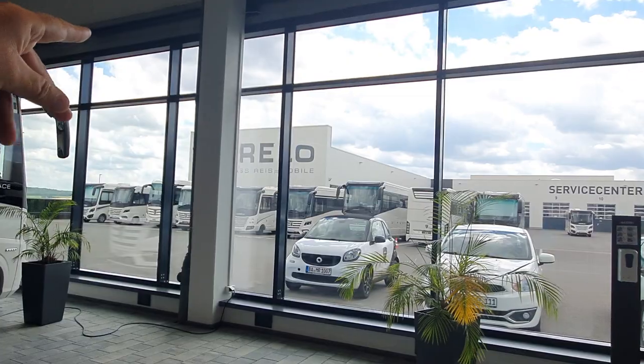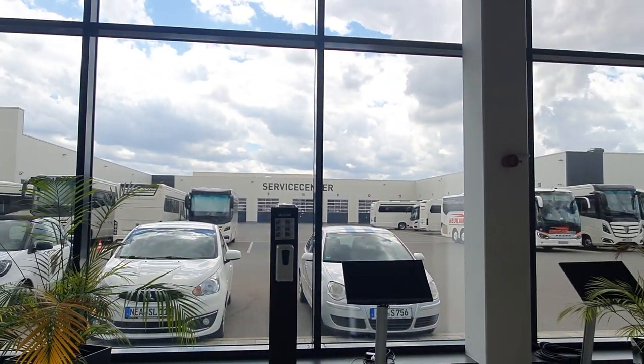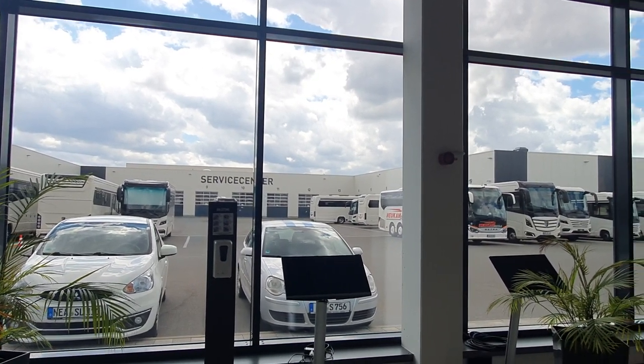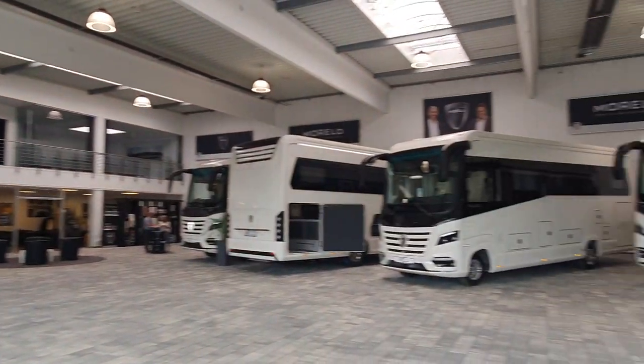This is the manufacturing plant. Service centre's over there. As I recall, I think they have another manufacturing unit behind, but the main factory as such is out the back here.